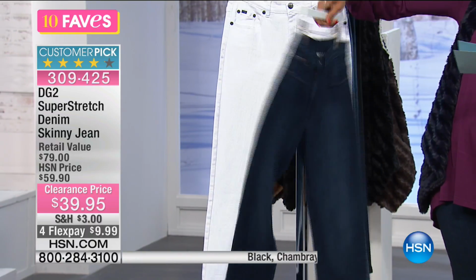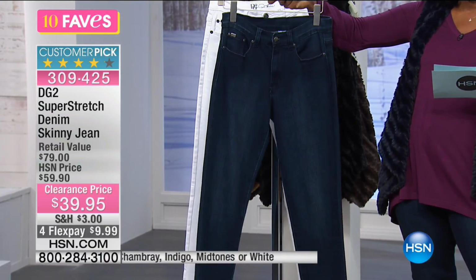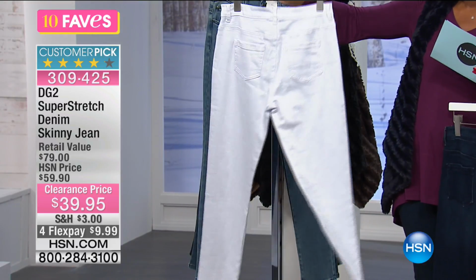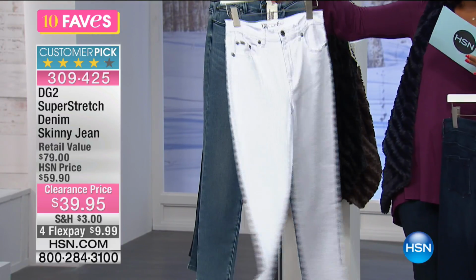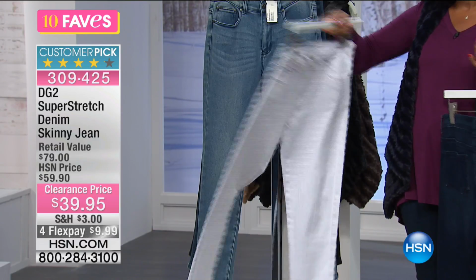So we've got them in indigo, and I'm wearing them in indigo because I like a dark blue jean, and I know a lot of us do. So that's your indigo. Here's white. I'm even surprised that we have any white left, but we do. And yes, you can wear white in the winter. There's nothing to say that you can't.